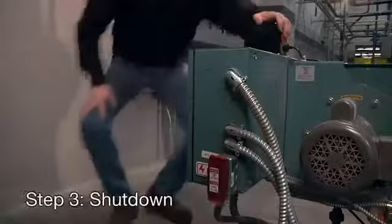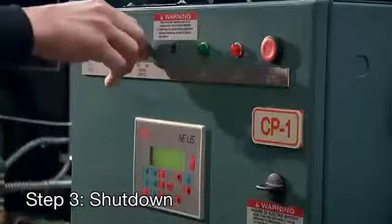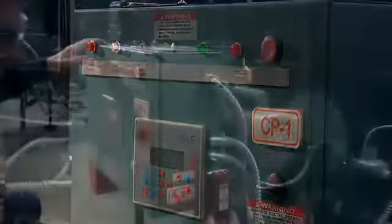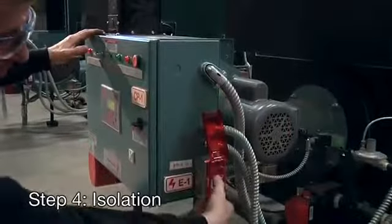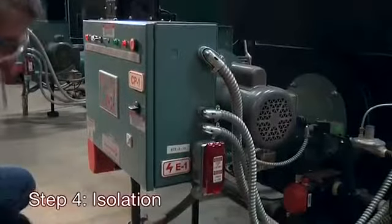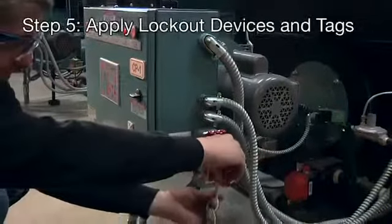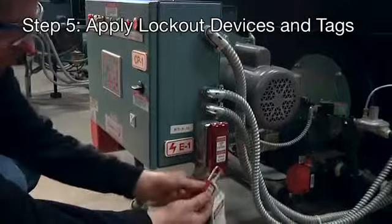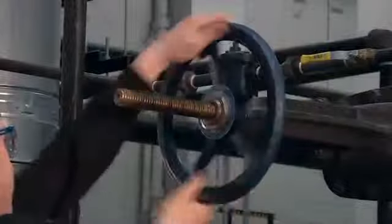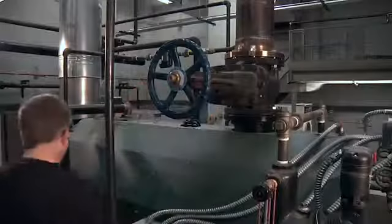Step 3. Stop the equipment by following its normal shutdown procedure. Step 4. Isolate the equipment by turning off the energy at the main power source. Step 5. Apply a lock and appropriate lockout device to each energy isolating device, each lockout point that is detailed in the lockout procedure.